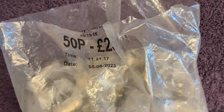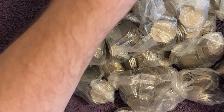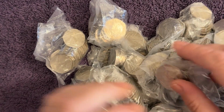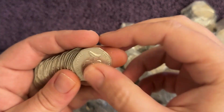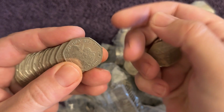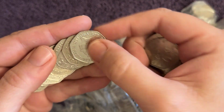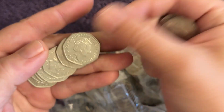Of course, as per usual, we're looking for all of the different picture coins. That main one, elusive one that we've never found, the Kew Gardens 50p. And we're looking for any others that are worth more than face value. So let's kick it off with this first bag. Hopefully we can find a commemorative or two in here. We'll check through the normal looking ones afterwards for anything that we might miss as we're flicking through.